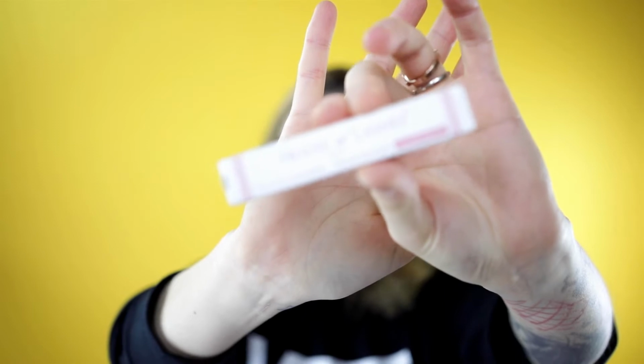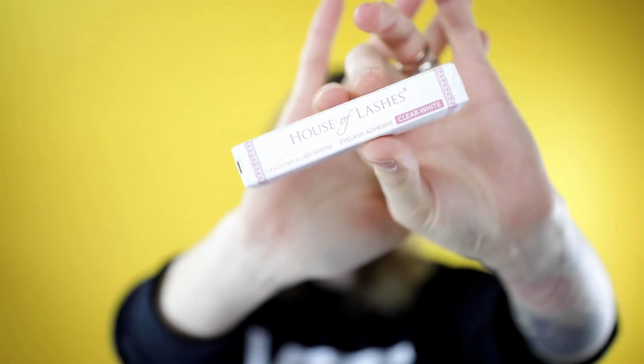I also got from Beauty Bay, this is really boring, lash glue, House of Lashes. I've got loads of glues, I don't know why. I think I wanted to give this a go. I just saw it and I didn't think it was that much. I can't remember how much it was, but I got clear white lash glue. It's really boring.